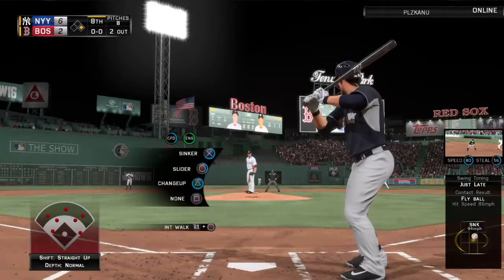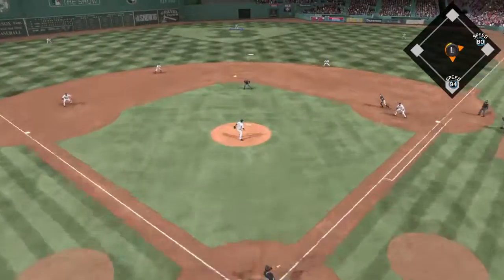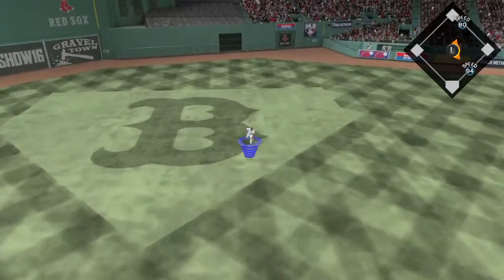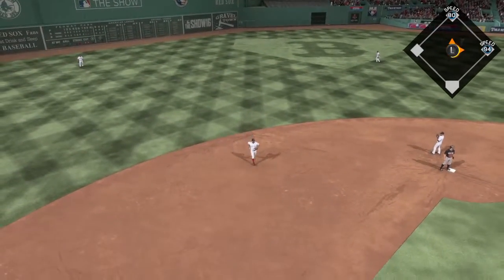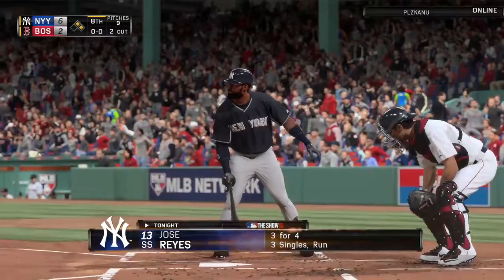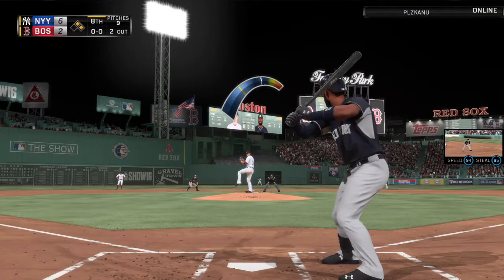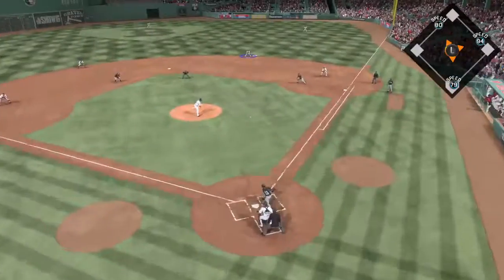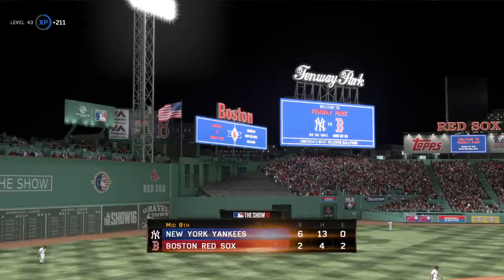Jacoby Ellsbury struggling so far in this one. He'll look to erase his 0-for-4 ball game with a base hit right here. In there, a base hit. Stepping in and ready for another shot, Jose Reyes. He'll swing it from the left side right here. Yeah, he's got great numbers. And the second baseman is there to make the play, and that ends the inning.